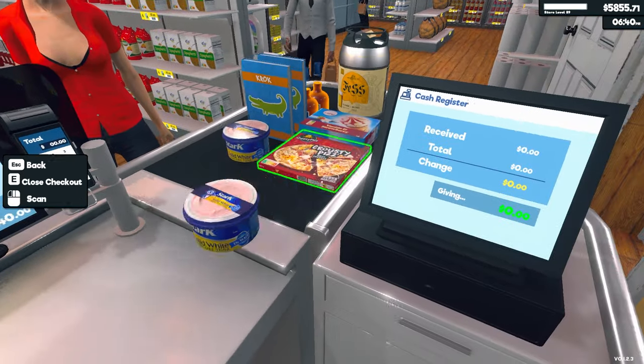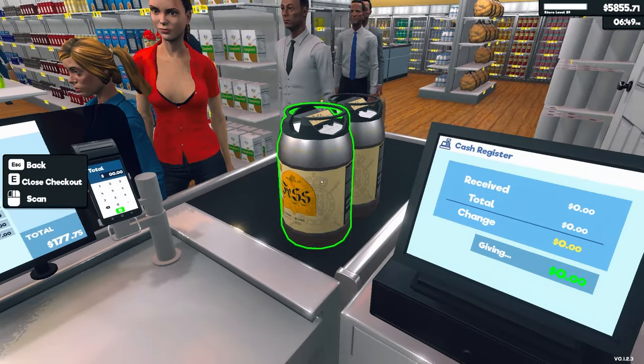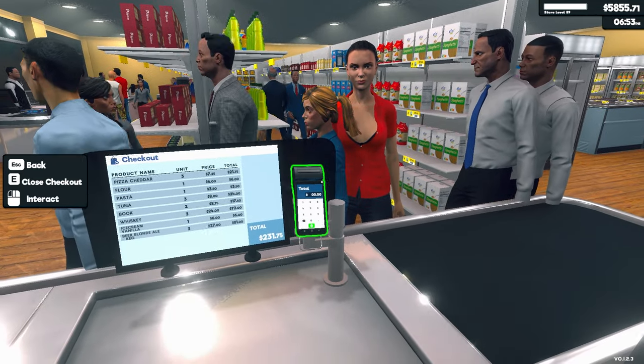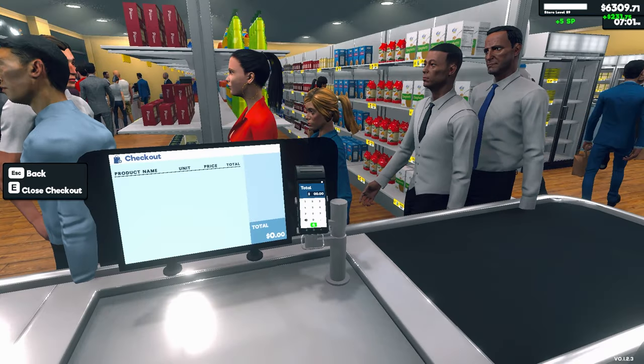All right, what's up, Tara? I used to know a girl named Tara who had those hoop earrings. That's why I call this Lady Tower all the time. 231.75. Have a nice day.